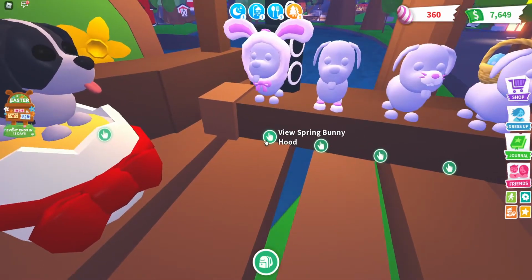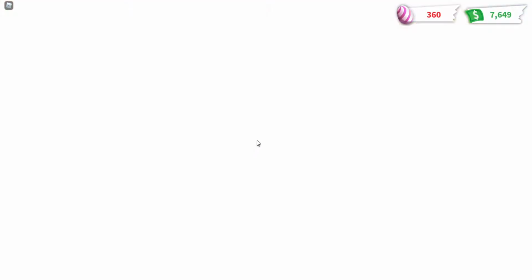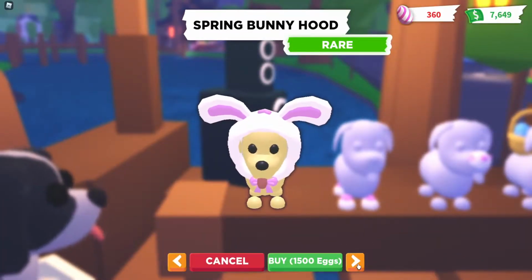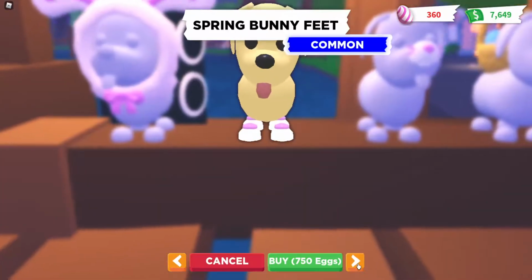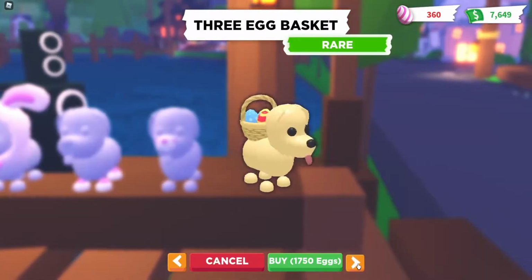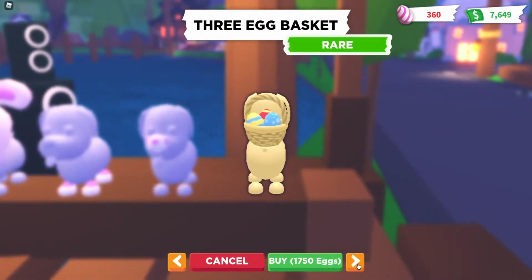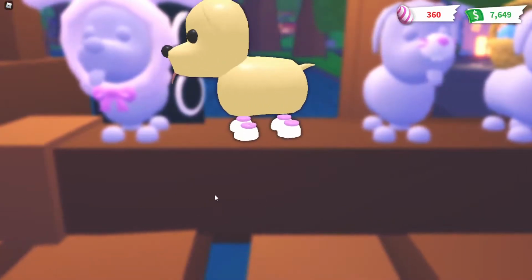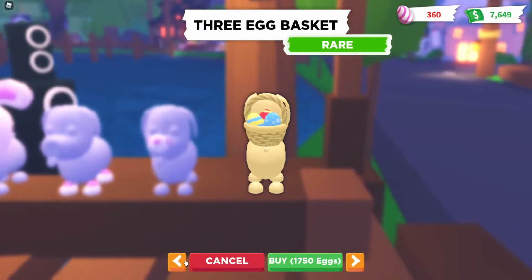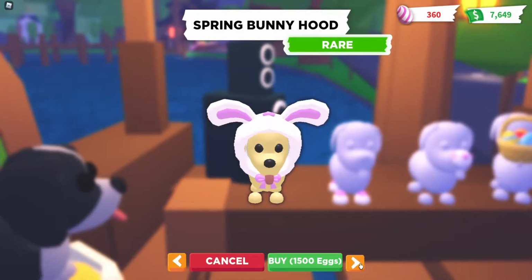Accessories, I will have to exit out of, there we go. Let me look. Let's see, 1,500 eggs for that, so I'm gonna have to do this a lot so I can get myself a bunch of these. 750, 1,000 for the nose, and then 1,750 for the egg basket. So out of everything, the feetsies are the cheapest ones, the basket's the most. I actually thought that cute little headset here would be the most, but it's not. Huh, interesting.